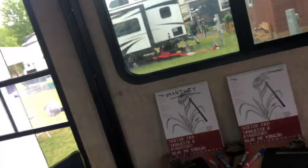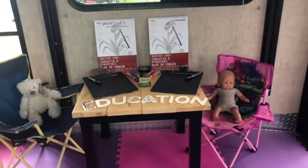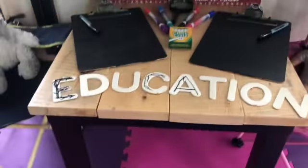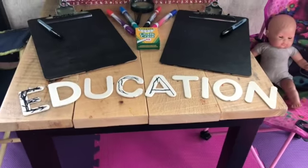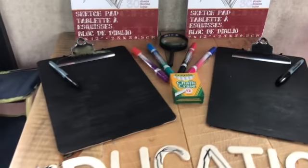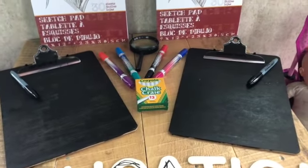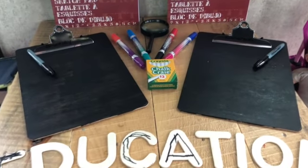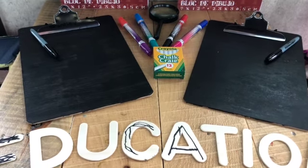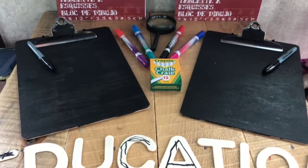So basically, in our case, because we live full time in an RV, this is what our classroom normally looks like. I got letters basically from the dollar store that they can write on, to learn how to spell their words. We have some chalk paint that was put directly on clipboards. So using chalk and chalkboard, they can learn to write their letters, their alphabet, their numbers, and then you just erase it and start all over.